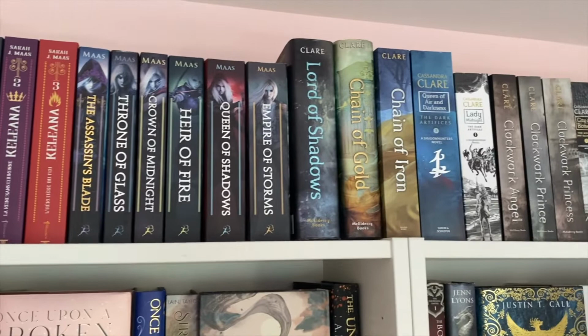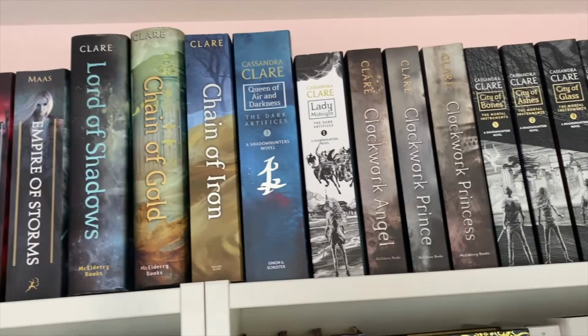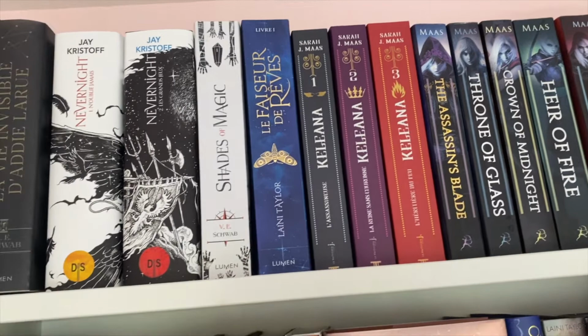I mostly have series up here. So I have my Lord of the Rings trilogy, kind of some first books in series. Then I have all of my Cassandra Clare books up here, most of which I have not read, which I plan to at some point. I have my Throne of Glass paperbacks. Then I have the French editions of the first three Throne of Glass books. And all of these books here are French editions of some of my favorites.